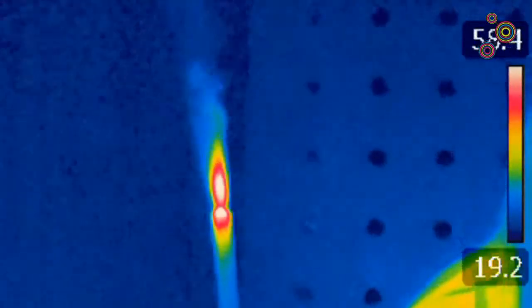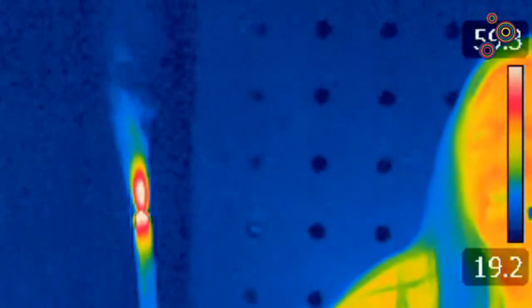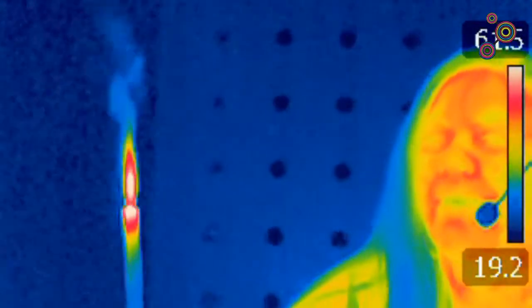So you can see the candle's hottest in the center. It's white. You've got the red around the outside, then yellow and green, and then the heat streaming off it in the blue. Do you know what, Daisy? I'm so glad you asked, because this is really, really cool. There we go. How cool is that? Great question.